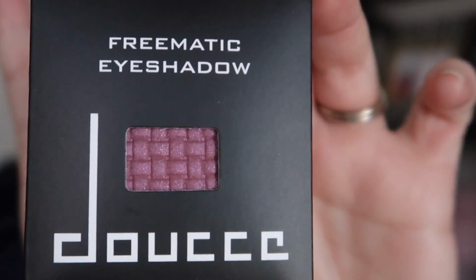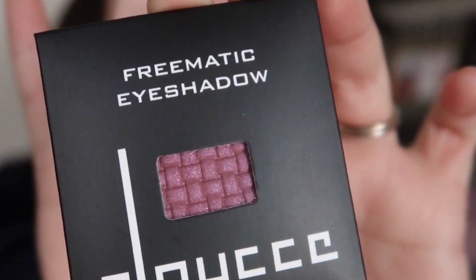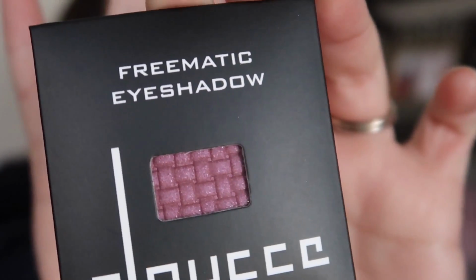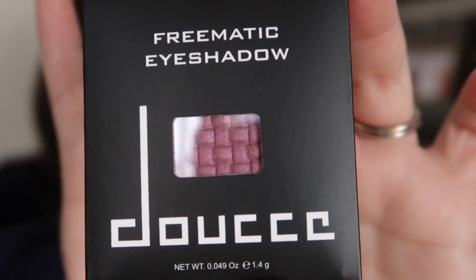The next product that I'm pulling out of the bag is Freematic Eyeshadow in 71 Lola. Now, I don't mind getting single eyeshadows in my Ipsy bags, but they aren't my favorite thing to get, if I'm being honest. I much prefer palette eyeshadows. I like eyeshadow palettes over singular eyeshadows, hence why I have so many Naked palettes, because they're amazing. But this color does look really pretty. It looks like it has a bit of a purpley shimmer to it.